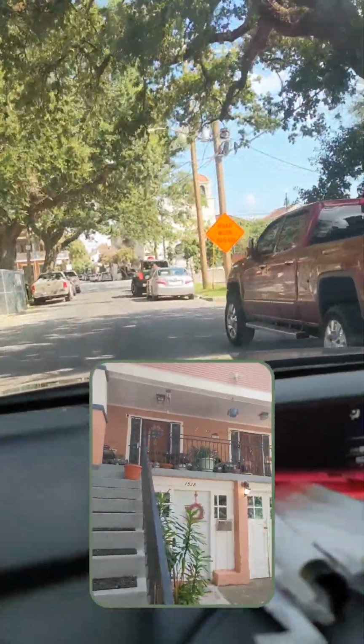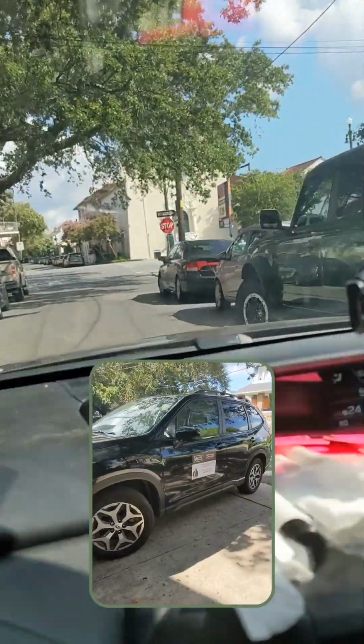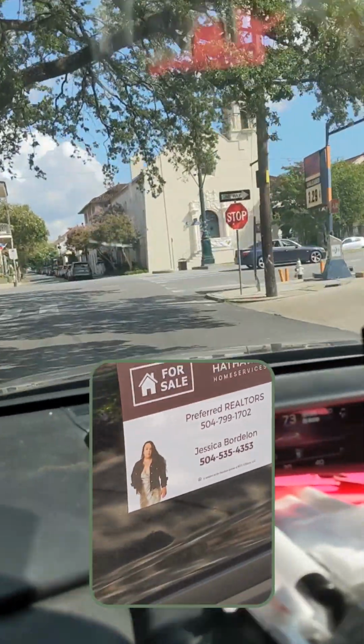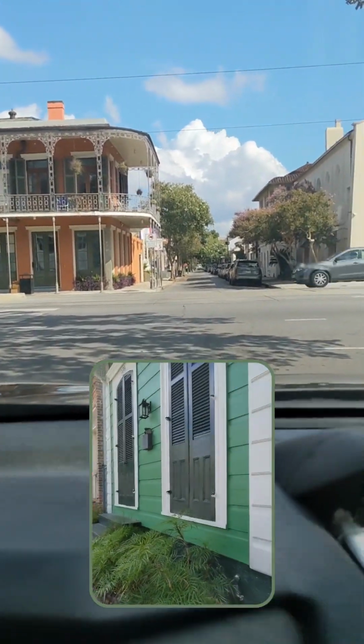Louis Armstrong Park is right down the street from here. Walking distance to everything that you could need. This is an ideal property for a bed and breakfast. If you've ever wanted to have one of your own, be sure to hit me.